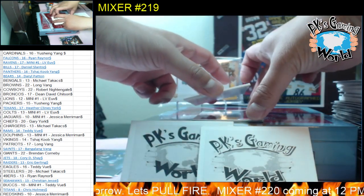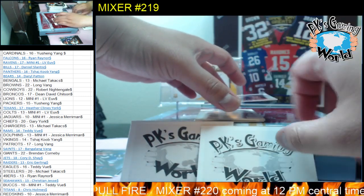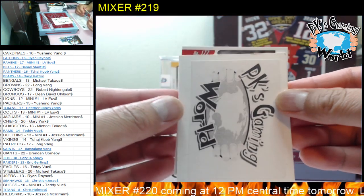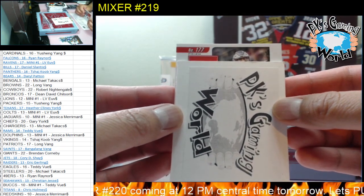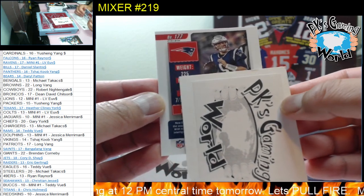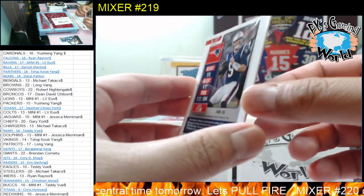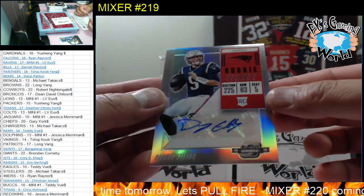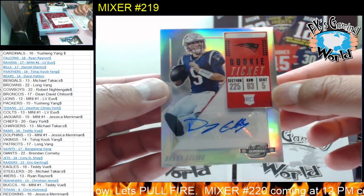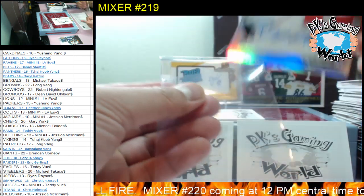And our first hit, we have number 177. We got a Patriots quarterback, Danny Etling for the Patriots. Rookie Ticket autograph. Nice hit for the Patriots. Patriots goes to Long. Here you go, Long. Nice hit. As a quarterback, almost a Brady. Nice hit.